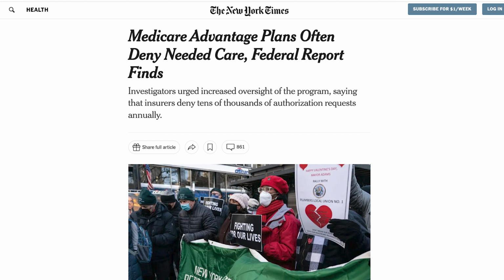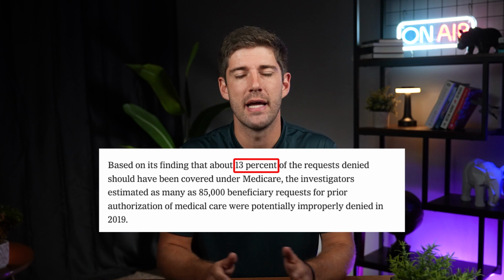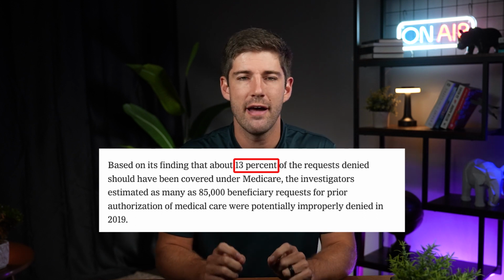The article got a lot of popularity, and you guessed it, it caused a lot of anger, and there were a lot of problems with the conclusions that the article drew from the methods of this study referenced if you really want to dive into it, but let's talk about it at face value. The conclusions were that 13% of claims denied by Advantage plans in the set of data that they looked at should have been approved. Denying claims for medically necessary care is absolutely unacceptable.